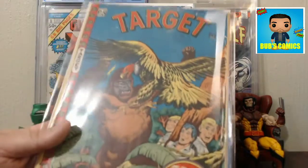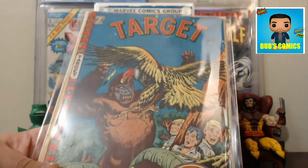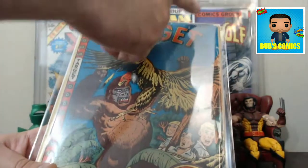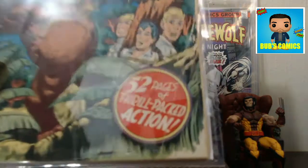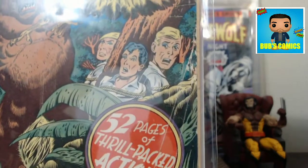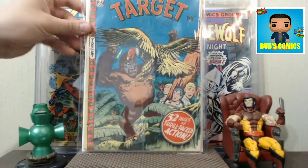And actually on the CGC one that's on eBay right now, you can see that the notes on the book say that it's a bondage cover. So it's got these 3 guys tied to a tree, and they're calling that bondage. Hashtag not my bondage is what we say.